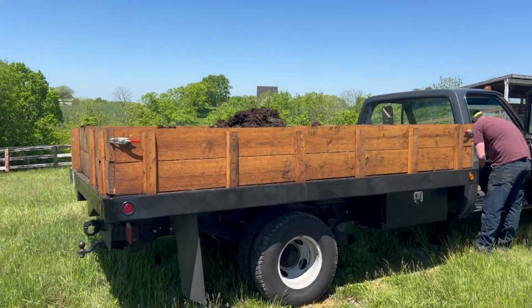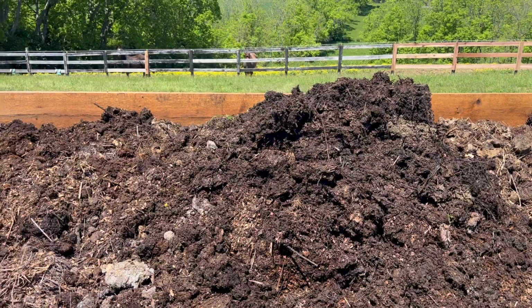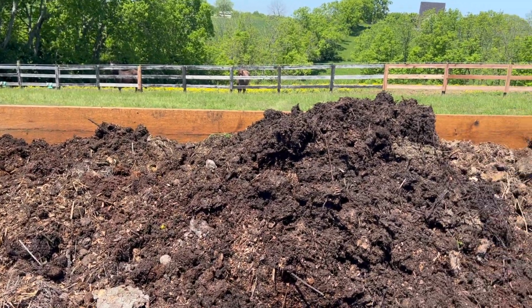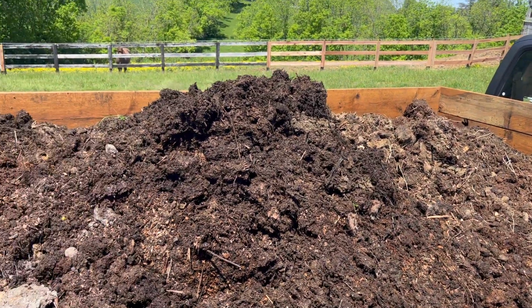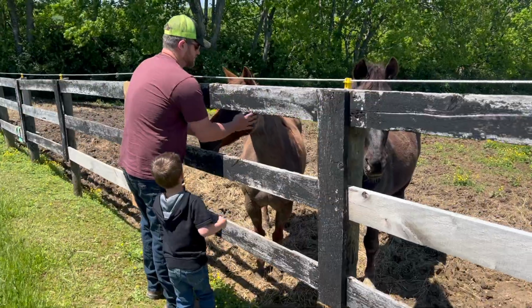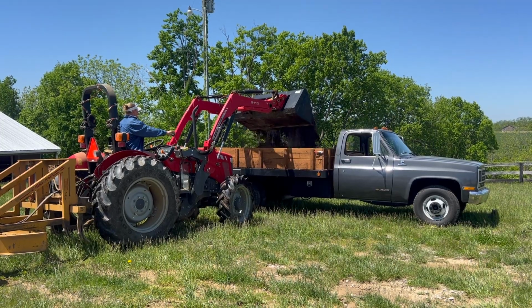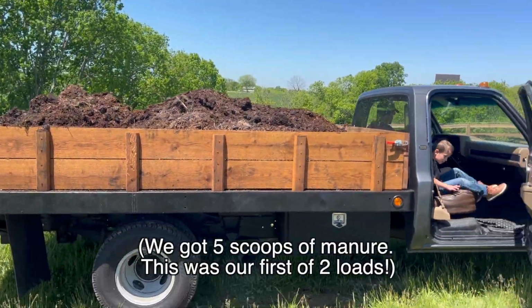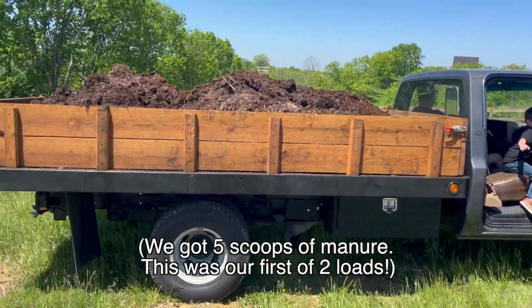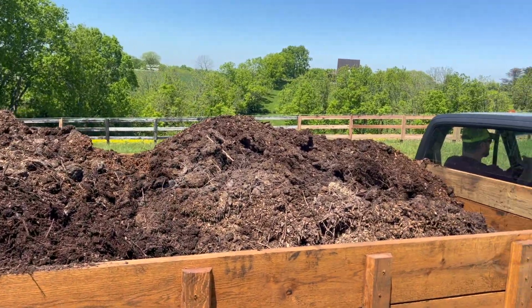So she just put in the second scoop. Look at how nice this manure is. Oh my gosh, it's so dark and rich. This is really gonna help that garden up in front of our house. All right, we got it loaded up. Look at all this great manure. Amazing. Let's take it home and unload it.